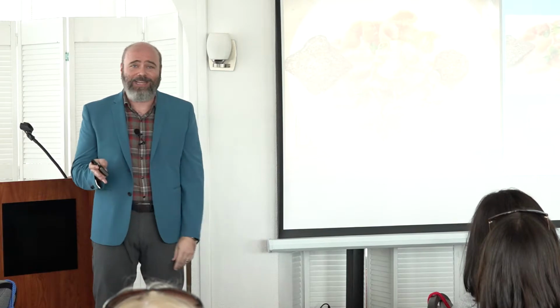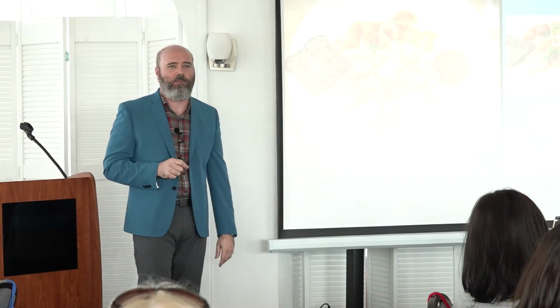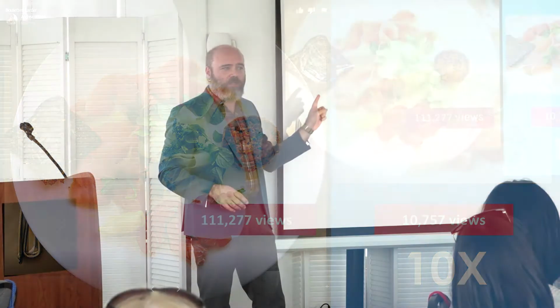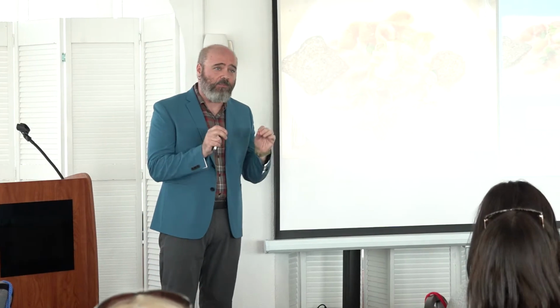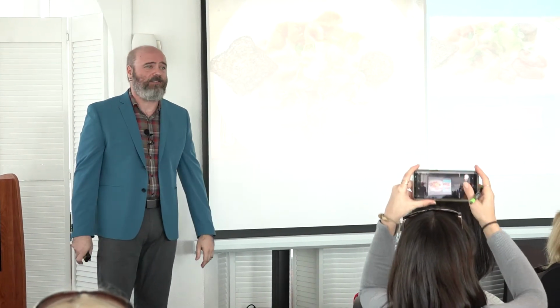Okay? And it's worth doing this because there's a huge difference in the quality of the photos in terms of how many people see them. So this is the same dish at the same restaurant taken at the same time. One of them taken from a little bit different angle and not as bright in the colors. This one taken from higher above, nice composition, right, bright colors. 10 times the amount of exposure for that photo. Right? It's worth taking a little bit of time just to make sure that you have a nice looking photo in there. And again, you don't have to spend thousands of dollars to have somebody do it.